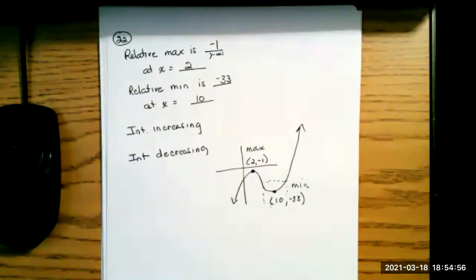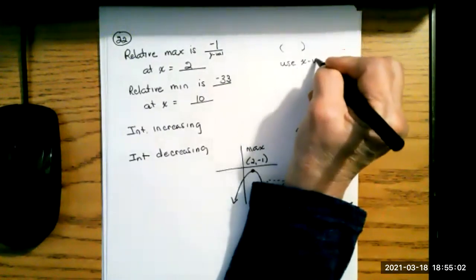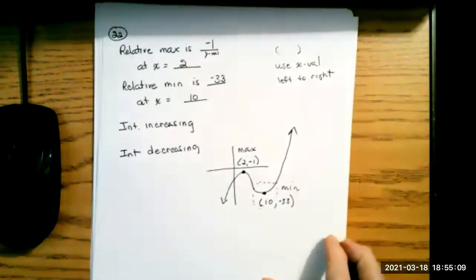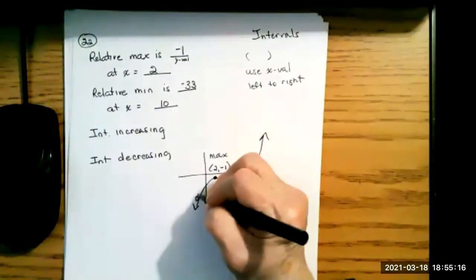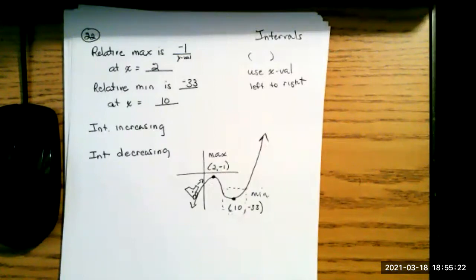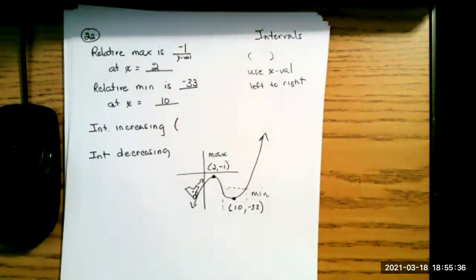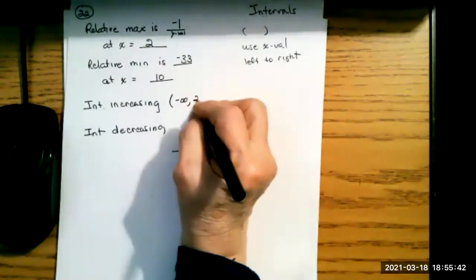Okay, let's talk about increasing. Remember, this is intervals, so I'm thinking use parentheses, use the x values, and go left to right. Those are the 3 things I always remember when I'm doing intervals. So I'm going to draw my little car on here because it helps me. I don't know if it helps you, but it helps me to do that. That one looks like it's going uphill, left to right. Uphill is increasing. So I'm increasing from, anybody want to tackle it? -infinity to 2. -infinity to an x value of 2.